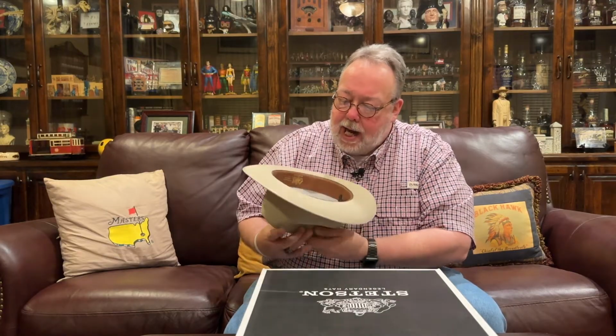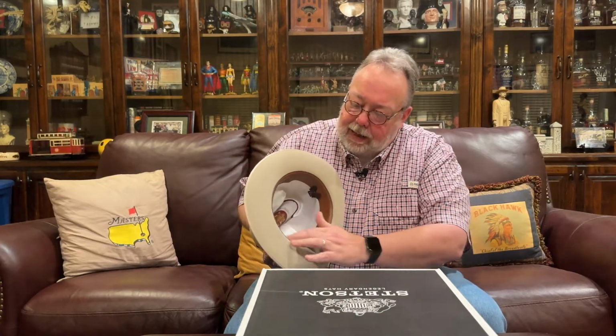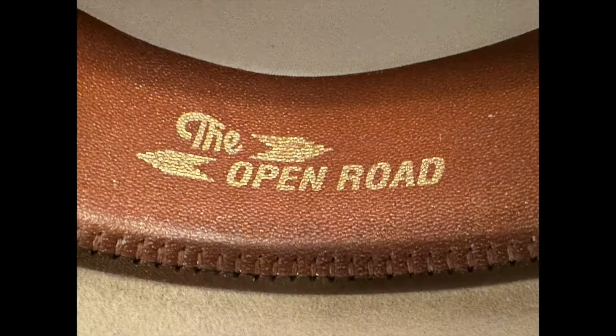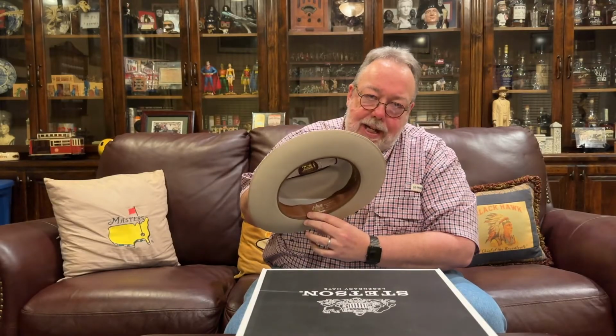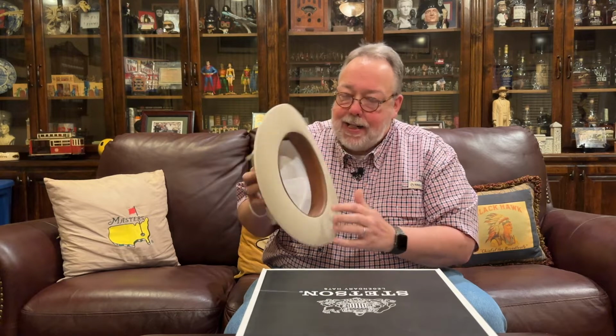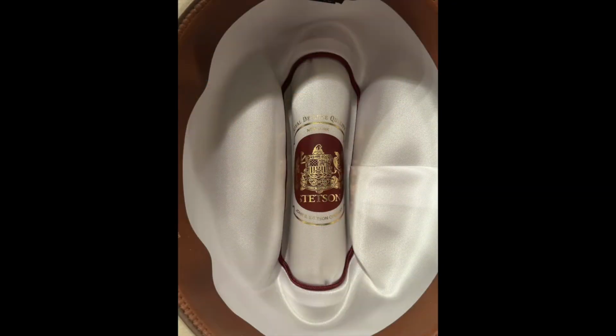Now, if you look inside of this hat, it's got a leather hat band. The front of the hat says the Open Road. The side of the hat has the Stetson logo and says Royal Deluxe quality, made in the USA. It's got a satin lining, again, with the Stetson logo in the top.